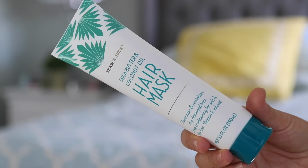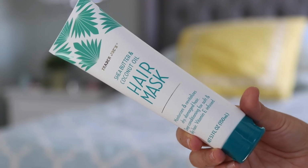And since we're on the topic of hair, this is my third time buying this. This is the Trader Joe's Shea Butter and Coconut Oil Hair Mask. The first time I tried it, I was like, wow, this is a really good hair mask. First of all, it moisturizes your hair, of course, because it's got shea butter and coconut oil. You can even do a coconut oil hair mask yourself if you didn't want to buy this. But this is just so nice and convenient, and I don't feel bad using up this product regularly, simply because it is a really good price and it moisturizes and revitalizes dry, damaged hair.